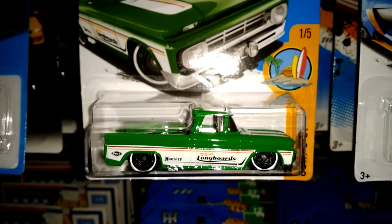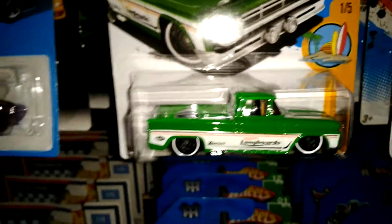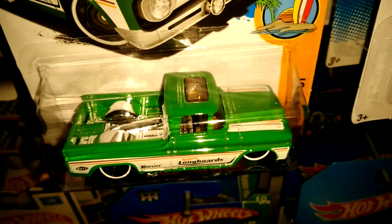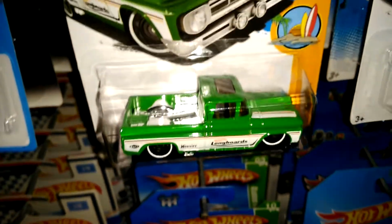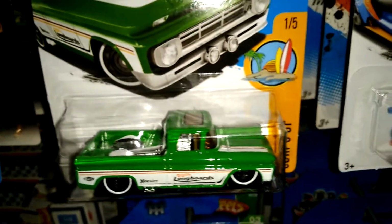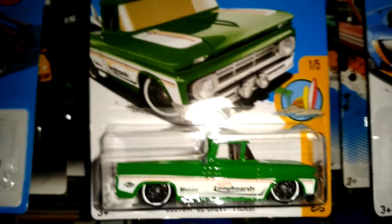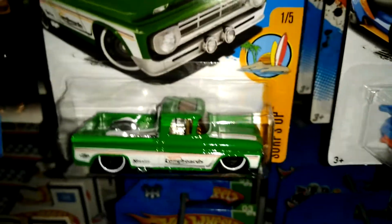Next up, we have the Custom '62 Chevy pickup. Nice to see this back. I think this is a recasting because the old castings had the surfboard hanging from the edge of the tailgate, but now the surfboard is embedded inside the bed. And I don't remember it having a sunroof either. I'm not sure if this has been recasted, I could be wrong, but I know for a fact that the surfboards used to hang out in the bed. Now they're just inside the bed. I don't remember the sunroof though.